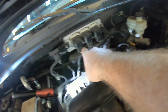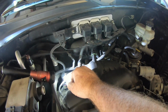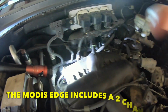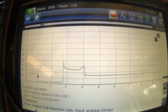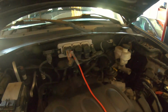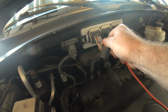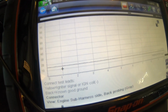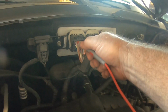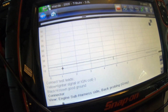So now I'm going to have to get out the old scope, find out which of these wires power those coils, and see if it's trying to do anything from there. But there's obviously nothing happening to the coil. You can see here the pattern I'm supposed to have. This is on cylinder 4. And if I take my lead and put it over here to cylinder 1, the green and white, pin 1, back probe, there's not much happening. Go to cylinder 3, which is pink and white. Not much happening.